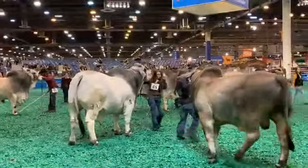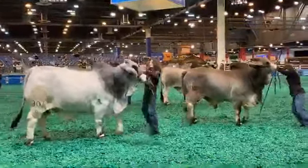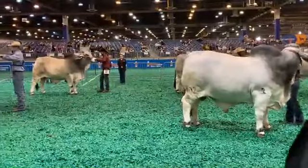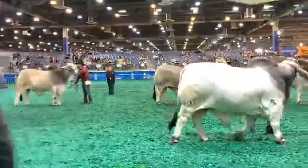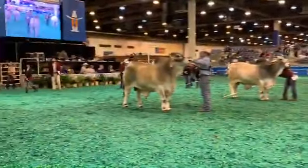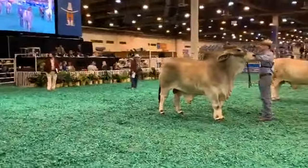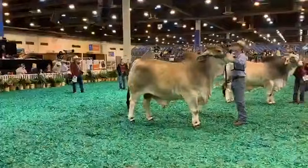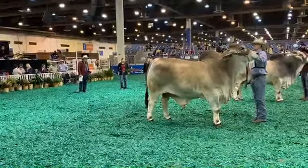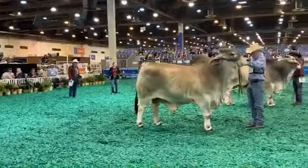Let them get themselves set, and I'm sure the judge will be ready to make his decision shortly. Entry number 877, J.D. HUDGINS Incorporated. Our winner out of the class, second place winner 42 was entry number 861, also we're looking at the V8 Noble Son right here. And the second place in class 43, another J.D. fan favorite holding on the stick. He does just a tremendous job of showing.